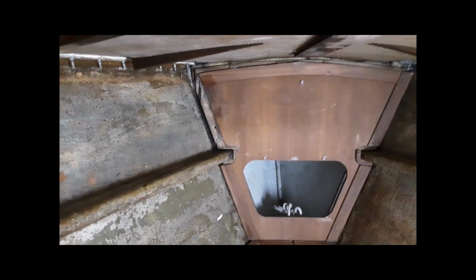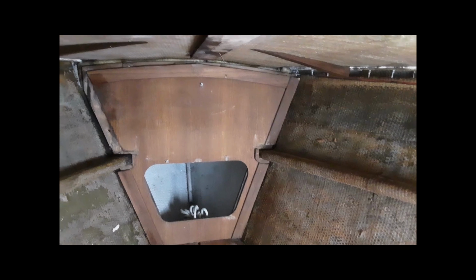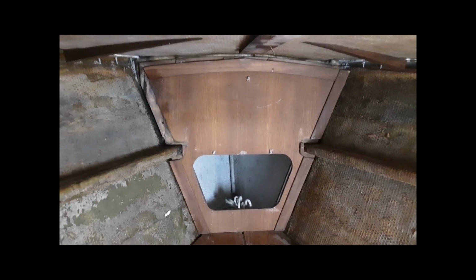Because all this is getting painted, if it doesn't go too far, I might actually be able to just cut out a small chunk, a scarf and a piece of bulkhead there, clean it up real nice. It's all getting painted white. And possibly the same thing here. I might not have to rip everything apart to get to it. Those were surprises. Well, I guess surprise is not the right word. I expected to find some problem up here. So that's where we're at with the V-berth.